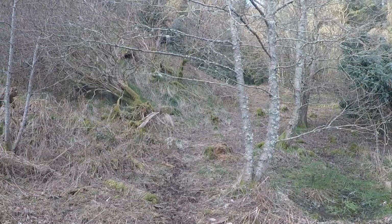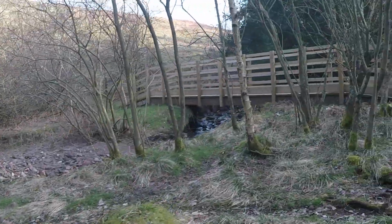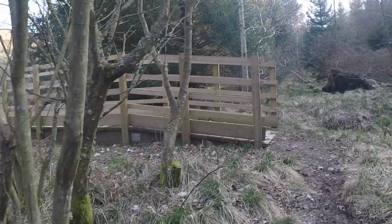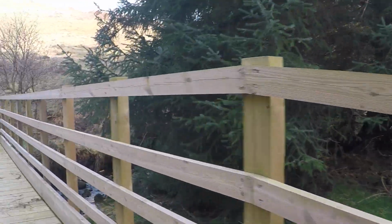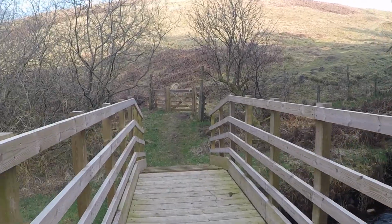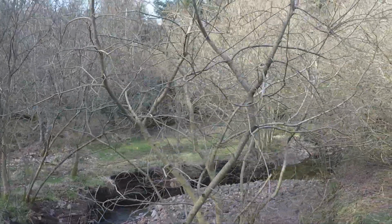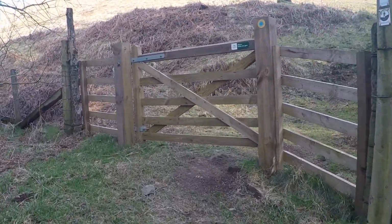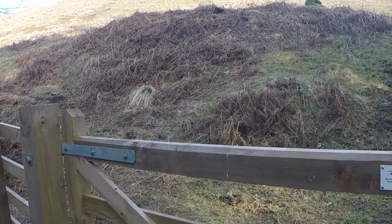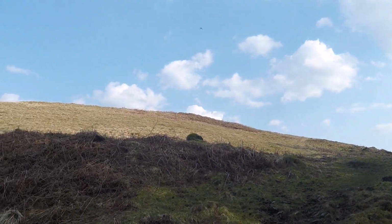Well, that wasn't too bad. We got through underneath the trees there. You can just hear the burn on our left here. We're obviously on the right track because we've got a very well maintained bridge to head on over, and we've got the stream, the burn, just meandering away through the trees there. Come across the other side and we've got a gate with all the path directions on. It's really good. So it looks as if we're climbing up a wee bit up onto the top of the hill here.